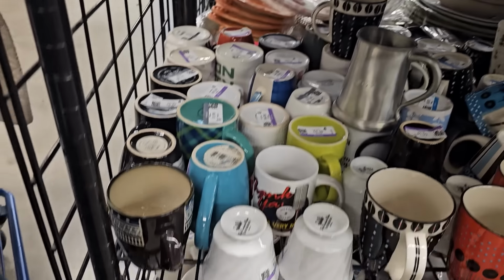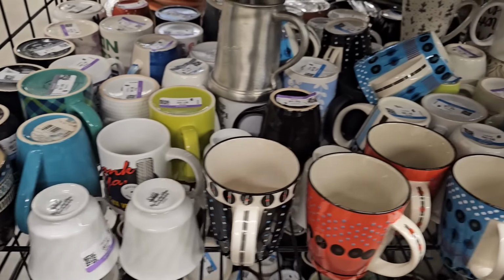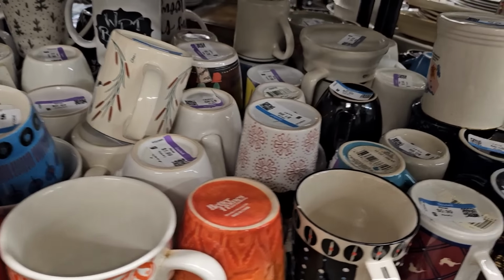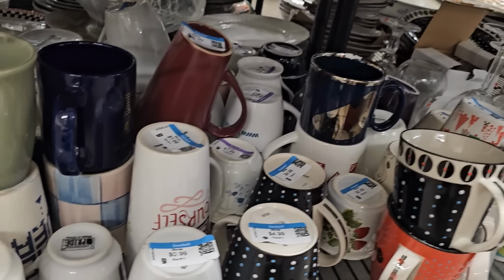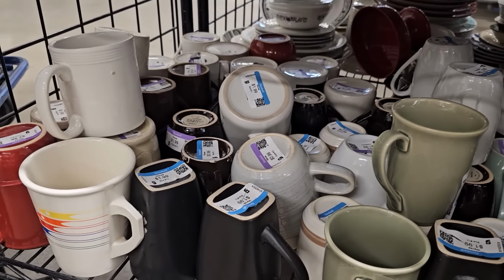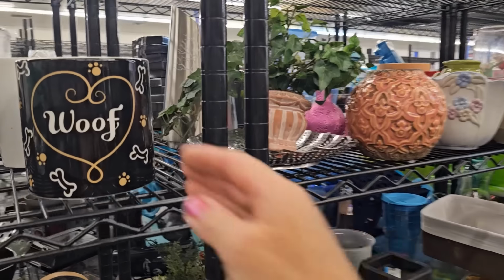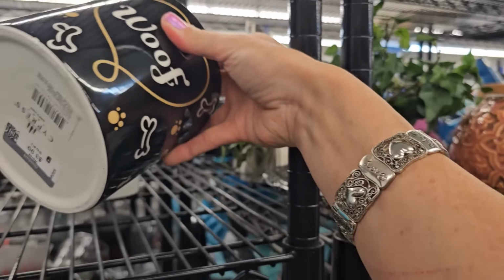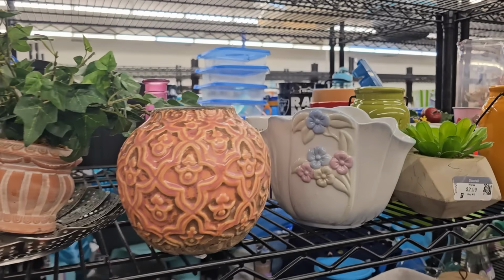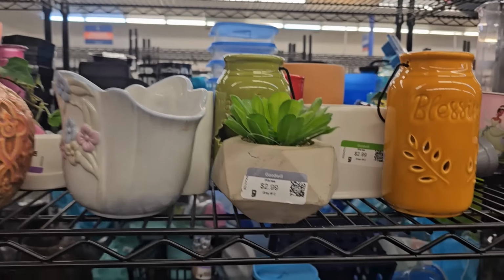If you need sets of mugs, this is the place to be. The circle ones down here. Black, red, and blue. There's also a set of plain green ones. I think this piece is a canister missing its lid. Those do make great planters, as do teapots that are missing their lids.